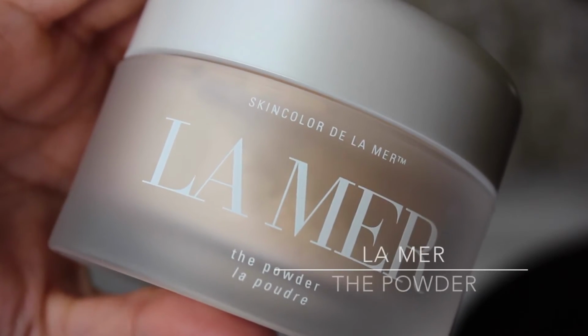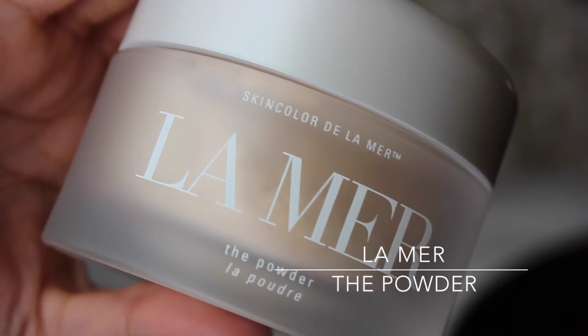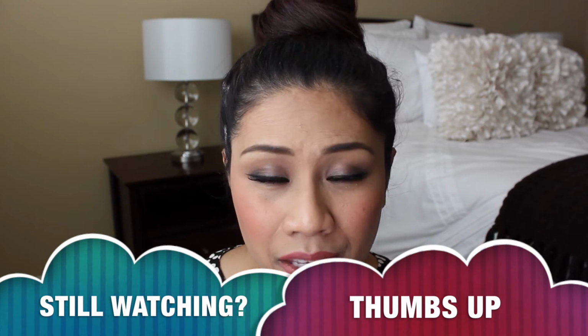So La Mer has this loose powder, and it's called The Powder by La Mer, and this is such an amazing loose powder. I am completely obsessed. And typically I will set my foundation with powder only because my skin gets super oily, and if I don't, I'm just gonna be a greasy mess throughout the day.